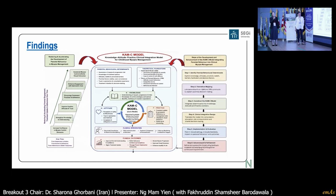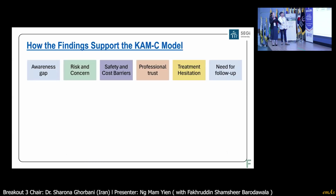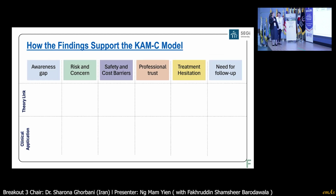And these are the steps of the KMC model development. As I mentioned just now, identify the parental behavior, theoretical mapping, and we construct the KMC model. Next will be integrating it into clinical management and ending up with implementation. So the next step will be future concerns for advancement and refinement. Based on our results, we also mapped the different aspects according to the theory and clinical application.